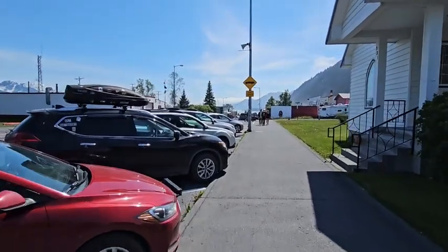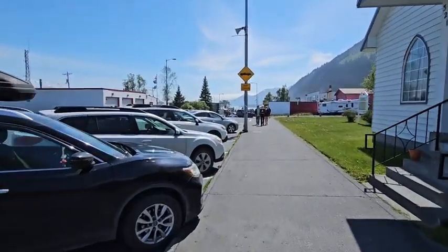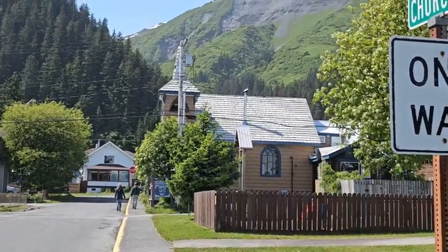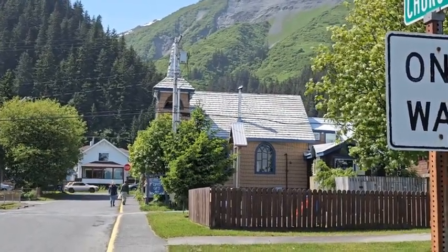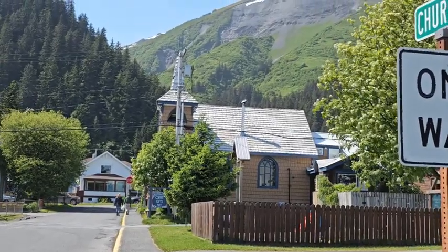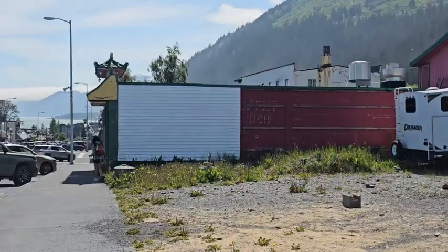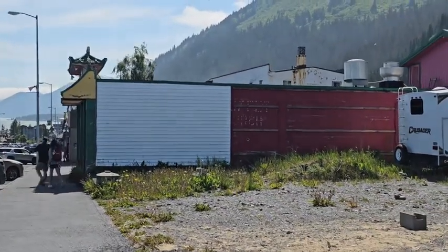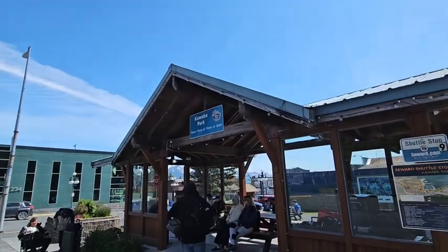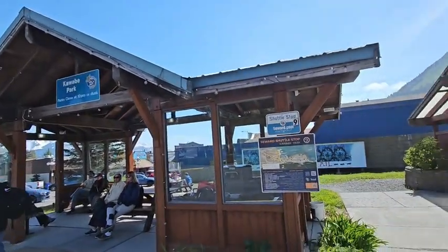All right, folks, here we are going down 4th Avenue. Right over there is one of the many coffee houses we have here in Seward, Alaska, and that used to be a church I went to when I was a little kid. Now it's been turned into a nice coffee house. Right here is another building that used to be a Chinese restaurant, but now it's out of business. Also right here on 4th Avenue is a bus stop for tourists and more.